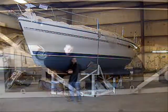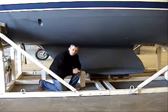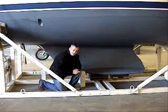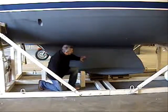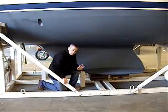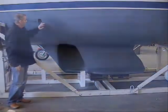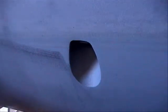Okay, for the first time on Virtual Sea Trials, I get to show you the bottom of the 09 375 Catalina. Check out the wing keel on the boat. Does it draw a whole lot of water? Gives the boat better performance. Check out this through-hole fitting right here. Catalina has it bedded up inside, creates less drag.